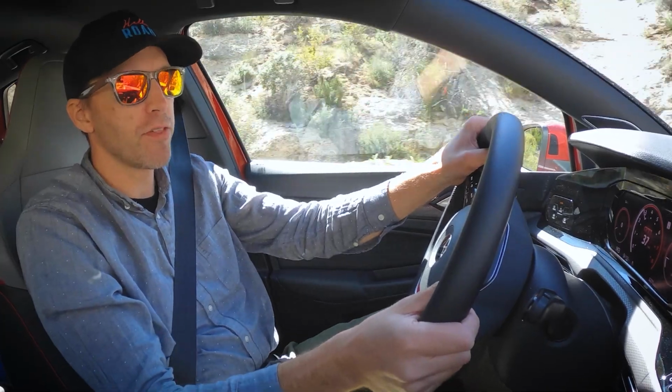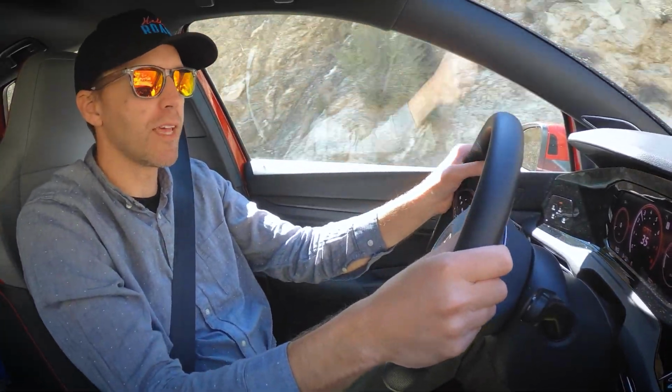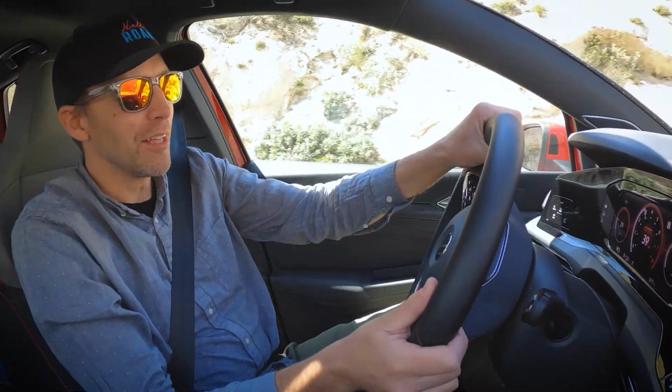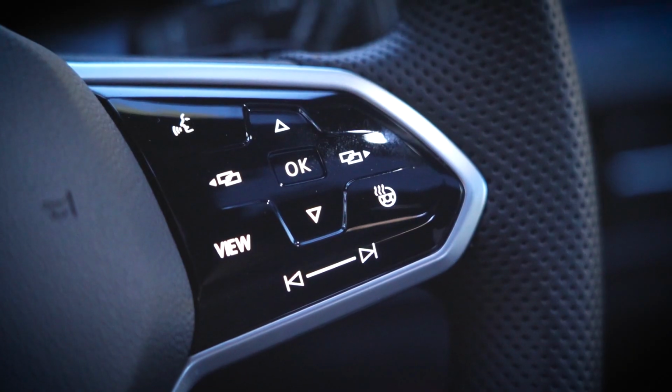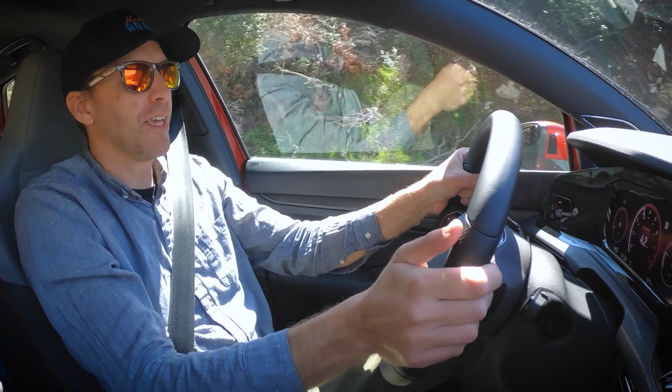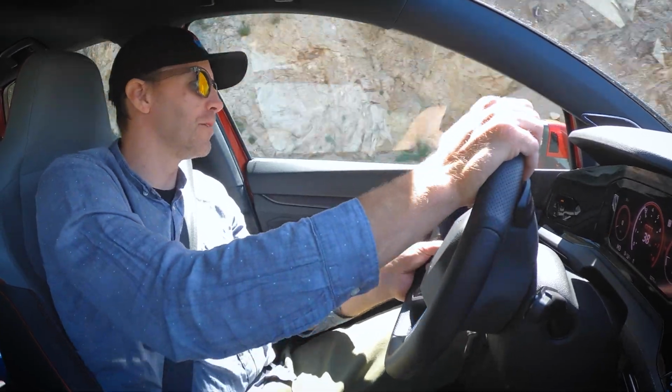And actually, that's one thing that I don't like about this steering wheel is that you constantly... No, I don't want to talk to you right now, lady. You constantly hit the heated steering wheel button when you're on a canyon road if you're trying to drive somewhat quickly. Yeah, so prepare for your hands to get warm and sweaty.